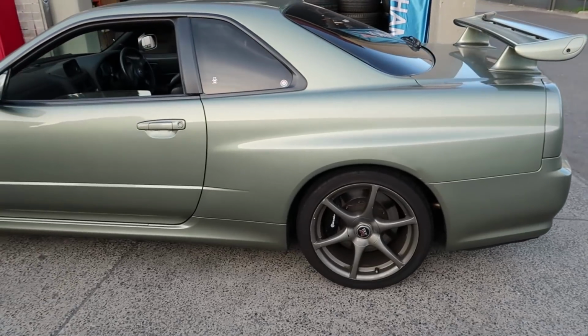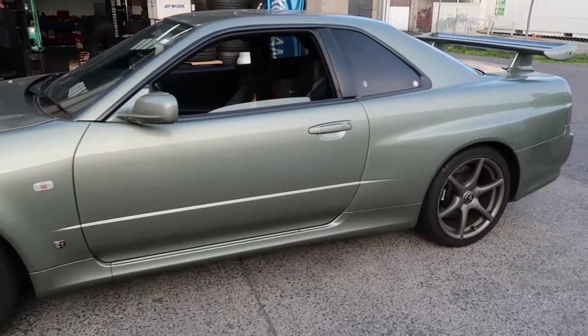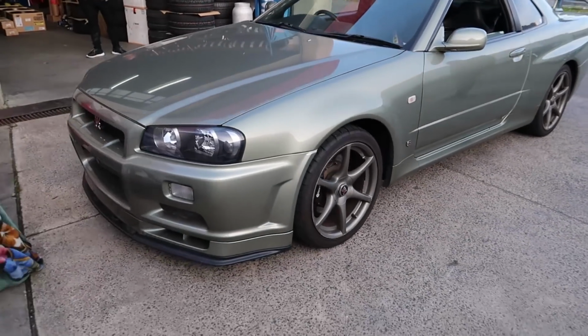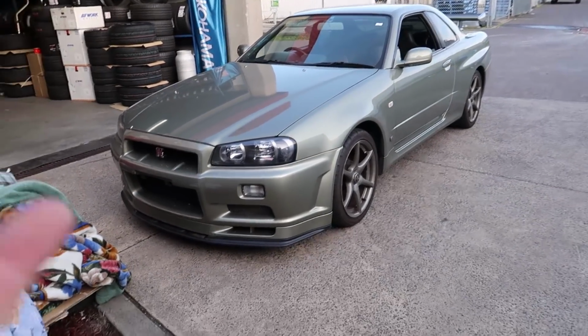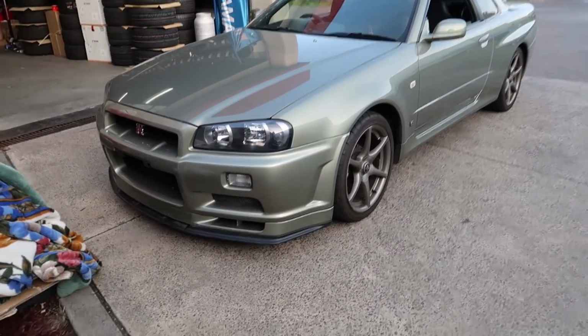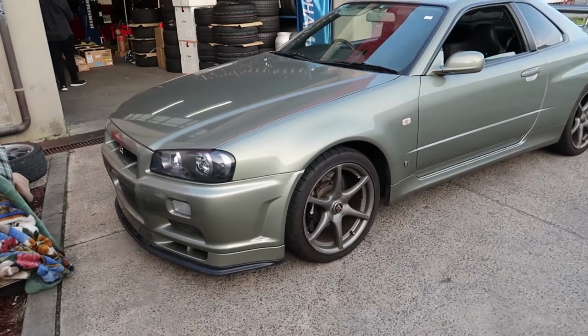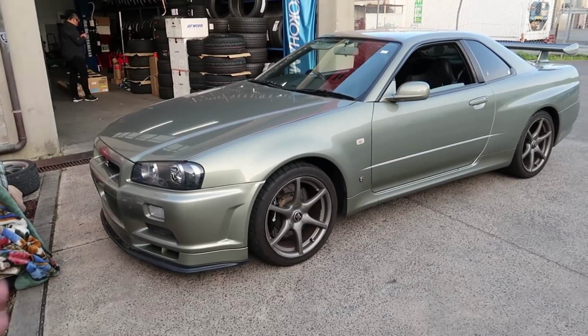There's what, 140 odd in this shade, in this spec? Originally? Yeah. How many are there now? Probably, who knows, I'd say 100 odd that haven't been tracked, stacked or wrecked. So you're looking at an incredibly iconic Japanese car that is in a ridiculously rare spec.